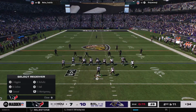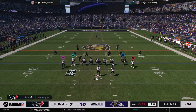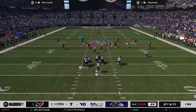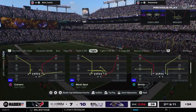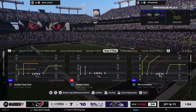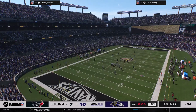Here we go. To throw is Stroud. And that ball led him too far, maybe too wide. Out of bounds, incomplete. Nico Collins was the intended receiver there. Now it's going to be 3rd down.